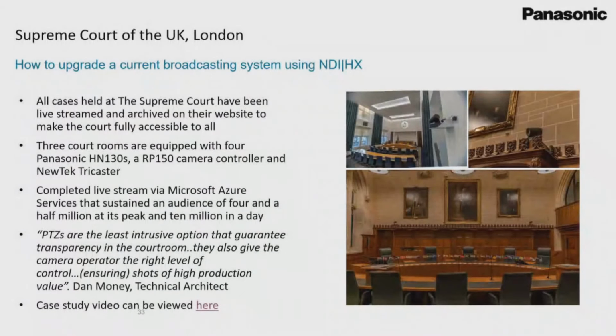And yeah, maybe not so much in a Flyaway situation, but again, this is talking about cameras that are very, very discreet, and they were able to do it. And everything that you saw that was broadcast on the BBC and these big broadcast channels was using hardware and software from Panasonic and NewTek to deliver, and a lot of it is being done over NDI. So it's a very good video case study on that if you want to learn a little bit more.